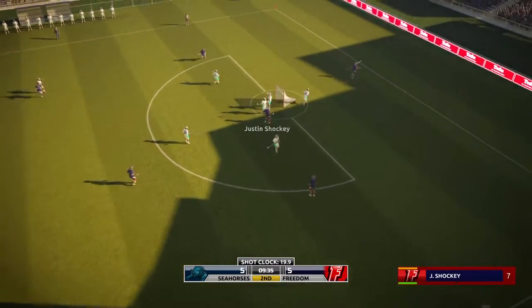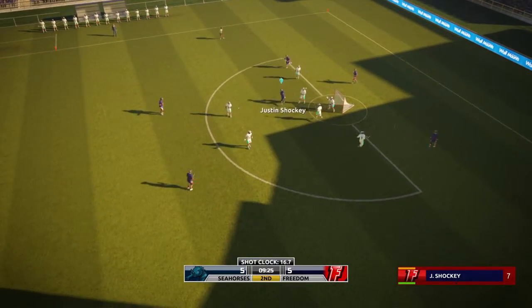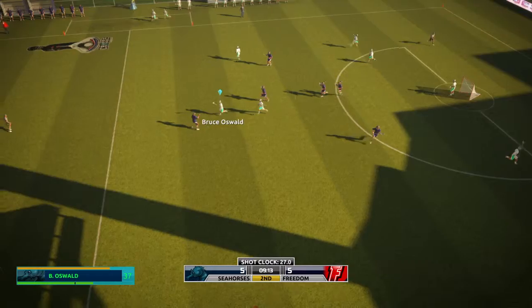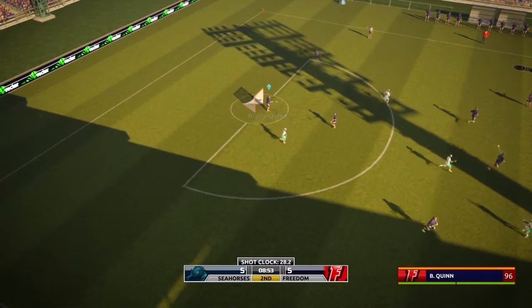Three. Gets off the shot. Puts it wide. Goes for the shot. The home team collects. Chance for them now. McKinney. Here's a take. Saved by the goalie.